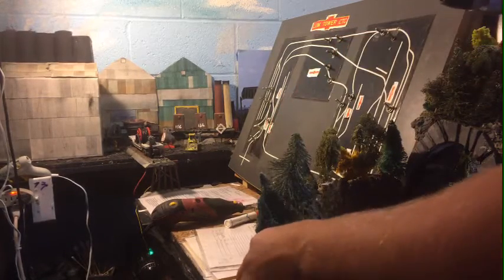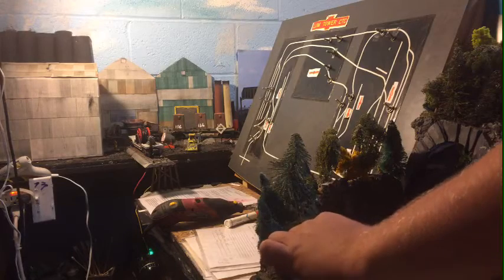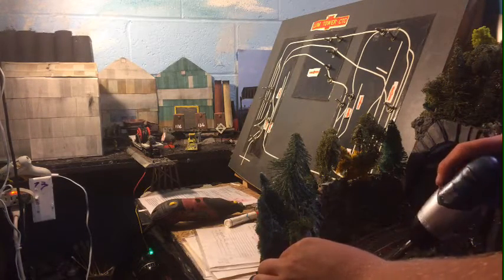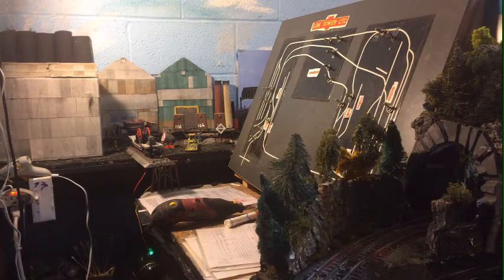Now, I'm going to run across that. There. Though I'm actually going to move this screw over. It's a little bit better lined up. Take this out. Put this back in.